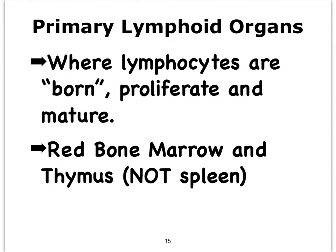What defines a lymphoid organ as primary is that it's the site where lymphocytes, B and T lymphocytes, are actually born and where they proliferate and continue to mature. And this includes your red bone marrow and your thymus. Notice this does not include any of the other organs that you typically think of as the lymphatic system. They are going to be considered secondary lymphoid organs: your spleen, your nodes, your tonsils, things like that.